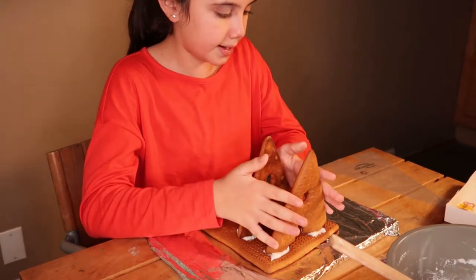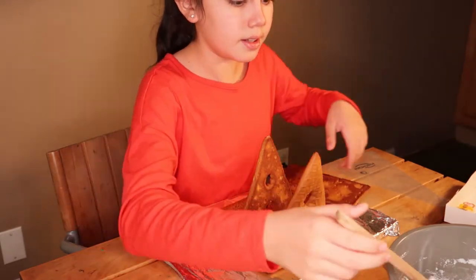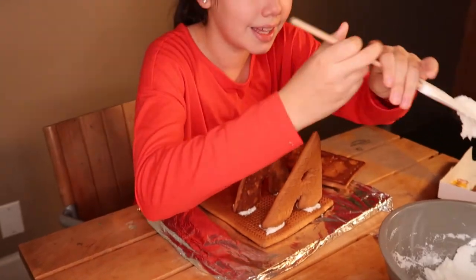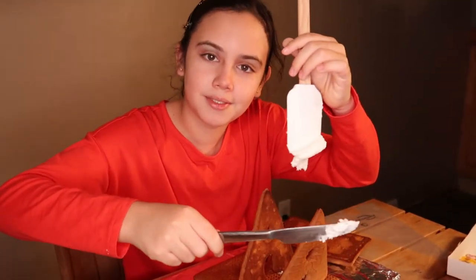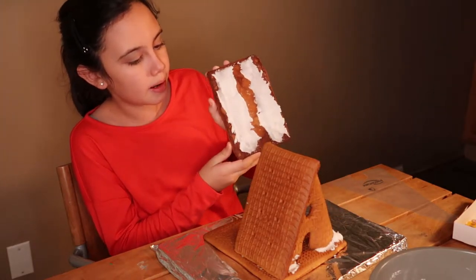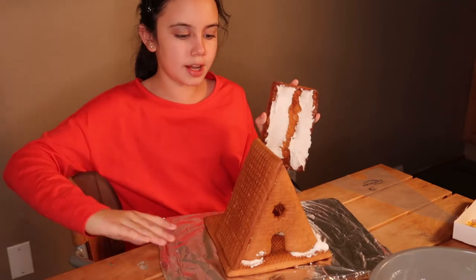So now I think we're gonna add the roof. This is gonna be interesting. What I think we're gonna do is we're gonna take the spatula and take the knife and scrape it off. Simple. Alrighty, so I'm going to put this roof live. But also we didn't put the icing on the sides of the A shape.